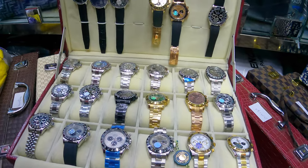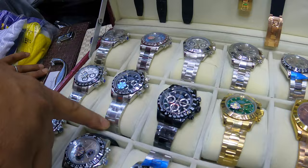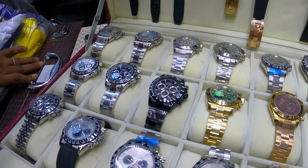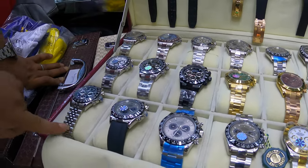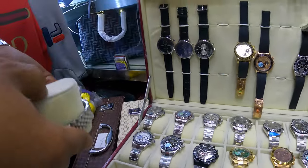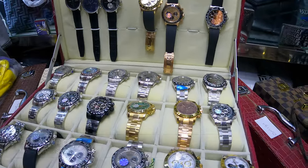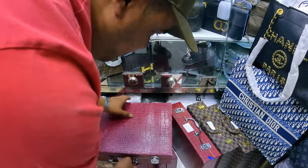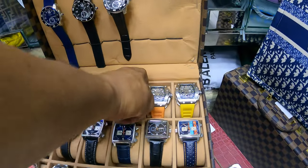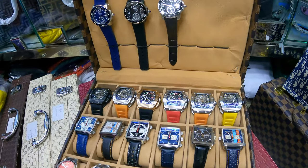Daytona like this. It's more on ceramic. We have Daytona in metal with the bracelet, the President, and another bracelet, Jubilee. It's President. The price cost 1,600. Okay, let's take. It's very expensive. No more people buy this one, just something new.